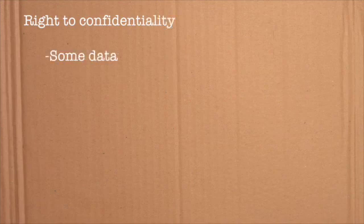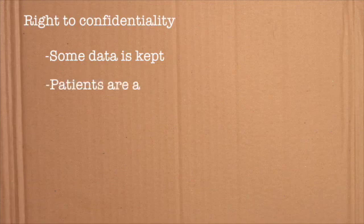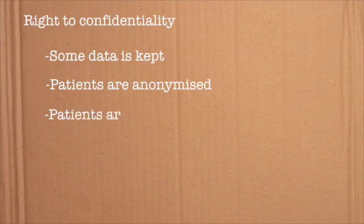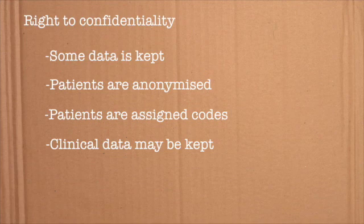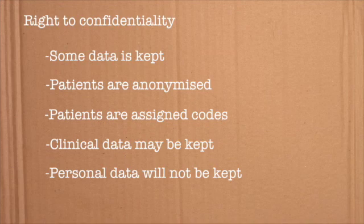However, in a trial, some data needs to be kept about you and your treatment so that results can be analysed. This means that patients have to be made anonymous. This is done by assigning codes to patients, like Patient A. Information that goes in the trial will be things like Patient A received a treatment on this date, or at 5 years post-treatment, Patient A continues to be in remission. Things like names, addresses, and phone numbers will not be part of the trial data.